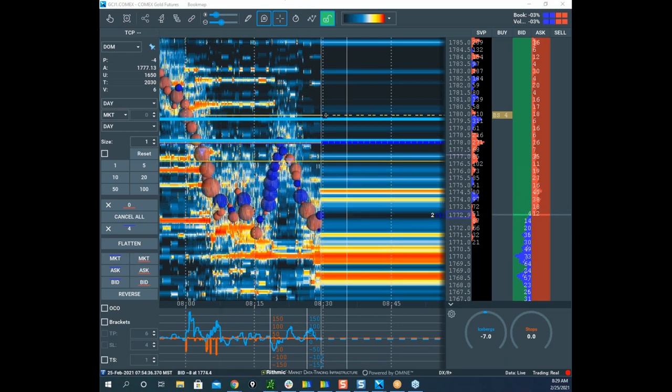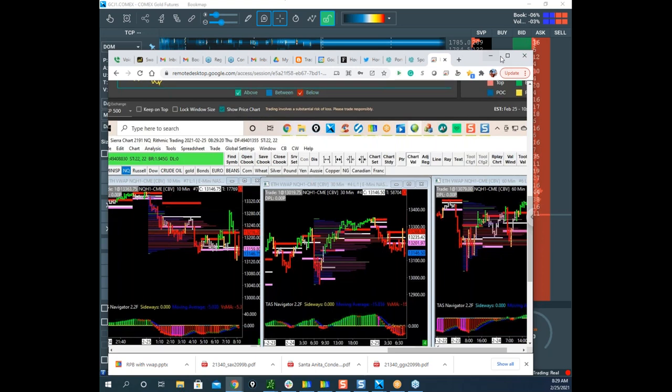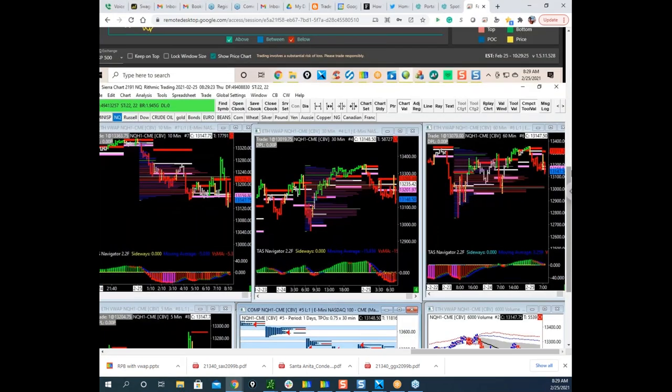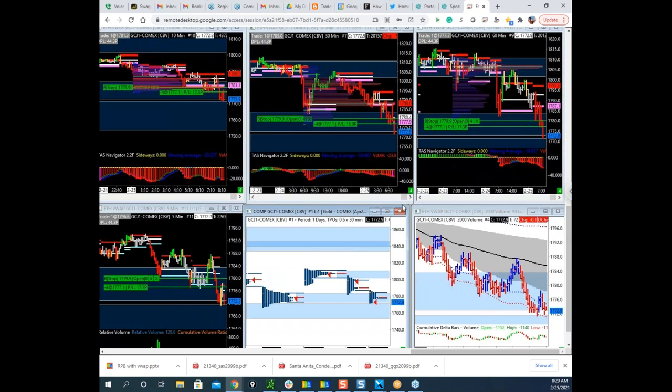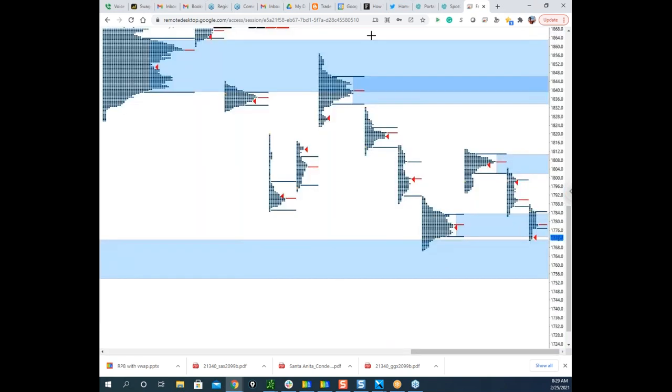I got out here the first time. Why did I get out the first time? Because this is an important level. Market profile. So the first time I came down there before, I can't remember now if I was talking about that, but what we just talked about here, right? So this was a composite. This is another huge composite. We'll get into that. Now we're testing the bottom of this one and the top of this one.